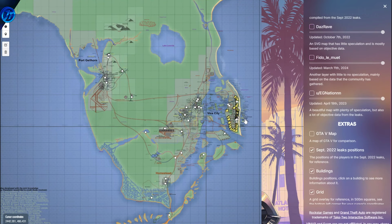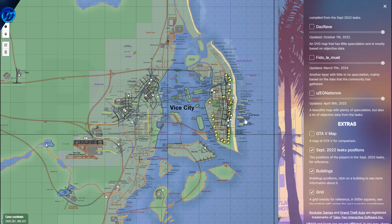So that's the current state of Vice City at the moment. As I mentioned, very early stages in terms of the actual leaks. We should be learning more in Trailer 2, and this map will continue being updated over time.